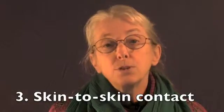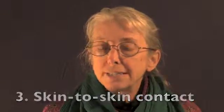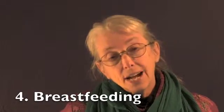Number 3 is skin-to-skin contact with the mother. The mother's body is the ideal temperature for the baby. But if the baby is sick, he should be put in a warmer. Number 4 is breastfeeding in the first hour after birth. This helps the baby to have calories to burn to produce heat. This helps to prevent hypoglycemia as well.